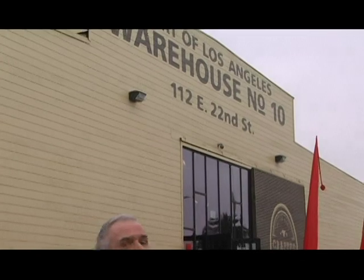This is obviously a warehouse. It even says so up there. But we're here in San Pedro. Does that mean it's something to do with fishes? Come with me and we'll go inside and discover. We're talking with Rachel, the executive director of a wonderful place called Crafted.